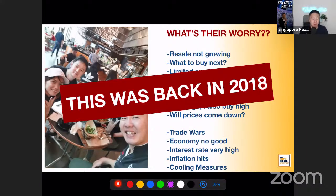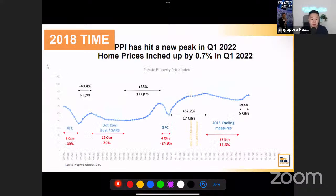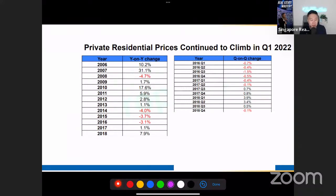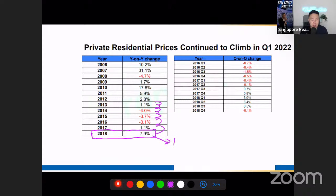So back in 2018, if you can see, the price index is actually at the highest. If you compare with the past, 2018 was already at the peak in terms of private property prices. You can see it very easily from the price index. 2018 was 7.9%. It had not crossed 7.9% before for the longest time. So during this period, am I right to say that this is considered a high price environment?